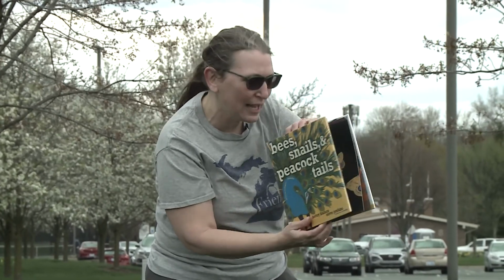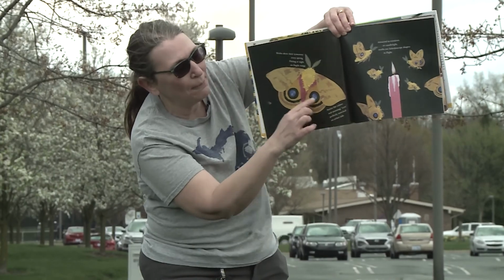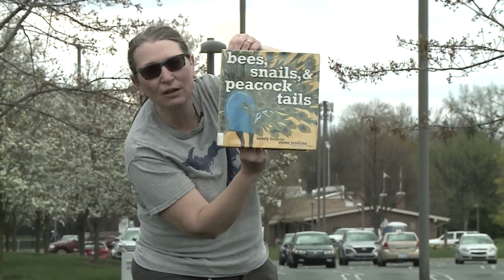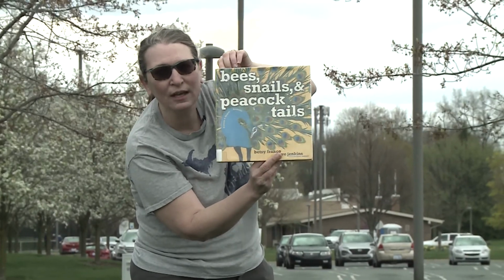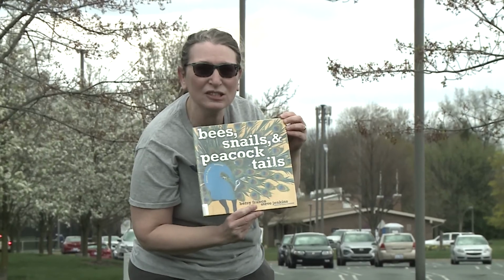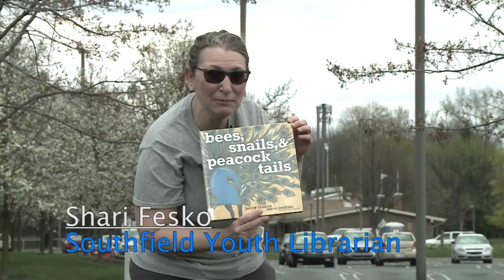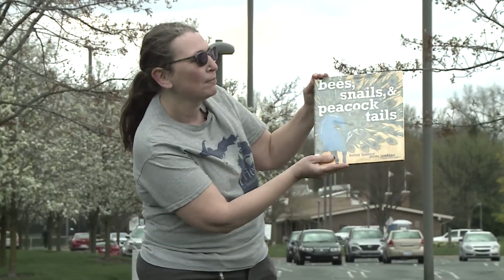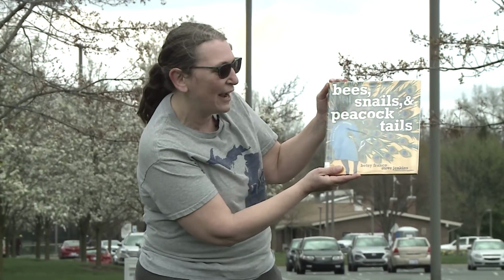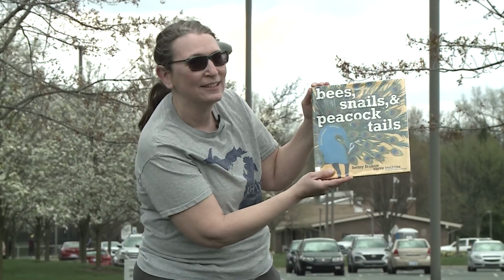And there's all kinds of examples in this book. Here's a moth and the pattern in the moth's wings. And even the cover here of the beautiful peacock feathers. Really a wonderful book to think about how you can see so much art in nature and in living things, in animals. So do check out Bee Snails and Peacock Tails by Betsy Franco with art, pictures by Steve Jenkins.